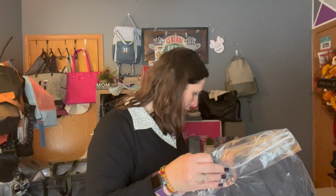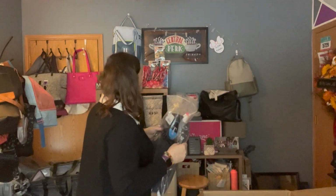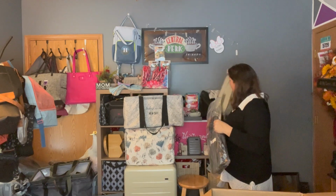Some of these I want to use. So I'm going to do this one. This is another one of our new backpacks. We've got a couple of backpacks that are available now. Our commuter backpack is back here. Right there, that's our commuter backpack in Abbey Stone. Oopsies, sorry. It's super cute.